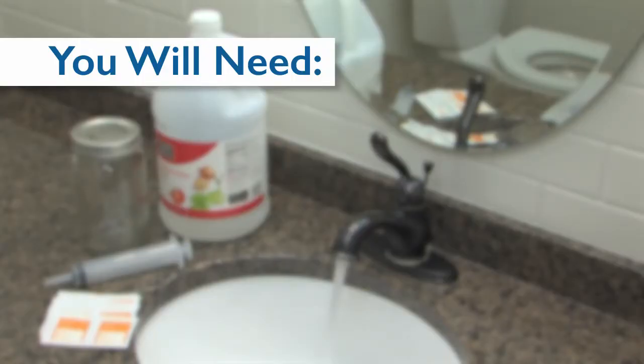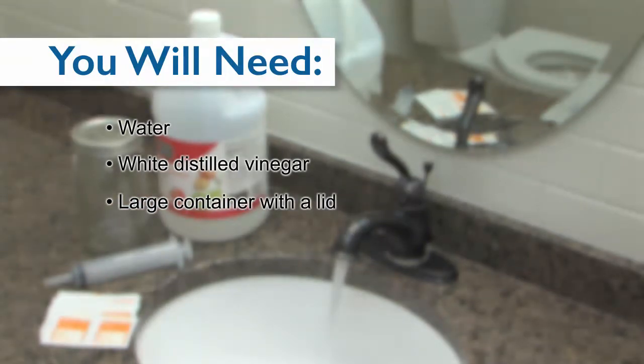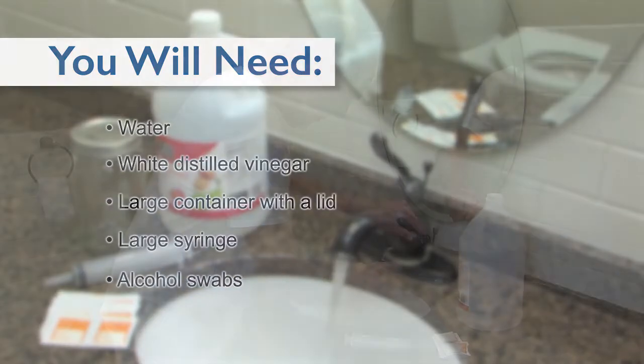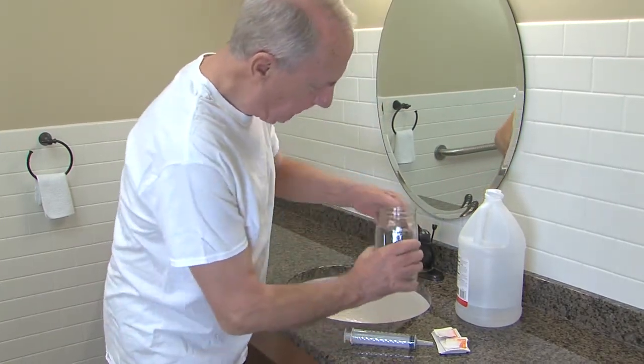It's important to clean both your leg bag and overnight bag when they're not in use. This helps to reduce your risk of infection. Before you get started, you'll need the following items to clean your catheter bags: water, white distilled vinegar, a large container with a lid. An example would be a quart glass mason jar. Large syringe. The hospital will provide you with your initial syringe. And alcohol swabs.